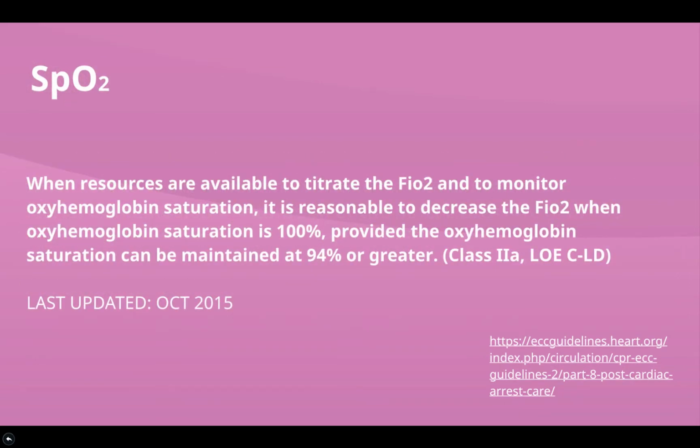So here, this is what they also say in October 2015, and this is on their site. When resources are available to titrate the FiO2, remember FiO2 is how much oxygen they are getting in. It's the oxygen that's being delivered to them. And to monitor oxyhemoglobin saturation, which is what we do with SpO2, it's reasonable to decrease the FiO2 when oxyhemoglobin saturation is 100%, provided the oxyhemoglobin saturation can be maintained at 94% or greater. So what they're telling us here is that if they've got an O2 sat of 94% or more, we can decrease the oxygen as needed. We don't need to overflood them with oxygen.